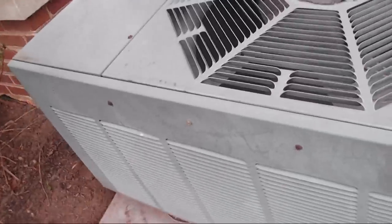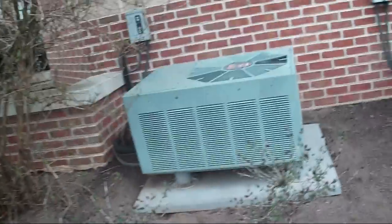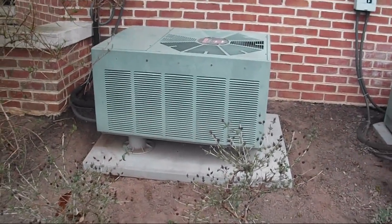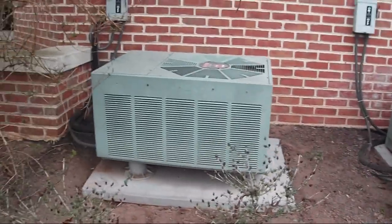All right, this one is, here we go, manufactured in June of 97, and this one is a three ton, 37,000 BTU. I mean, that's slightly higher than a 36,000. 1,000 BTU is bigger, but still basically a three ton. Nice units. Very nice units.